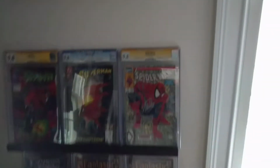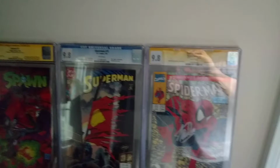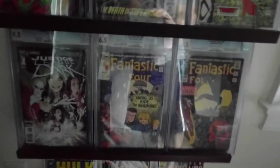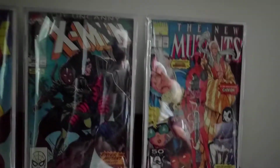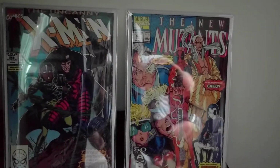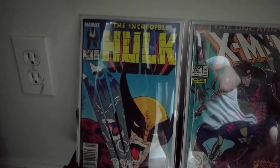And then I have this sort of display of comic books. These are my CGC Signature Series, and then my Superman 9.8. Some other CGC books here. Fantastic Four, CGC, and this some of my popular comic covers here. New Mutants 98, featuring the first Deadpool. There's the first Gambit, and I just like that McFarlane Hulk cover there. Very popular cover.